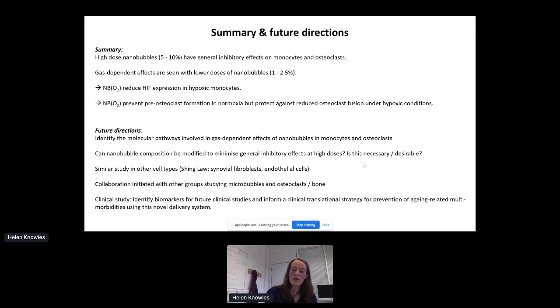We also want to ask whether the nanobubble composition can be modified to minimize the general inhibitory effects seen at high doses, although there are questions about whether this is necessary, because it's unlikely that this dose of nanobubble would be seen in vivo, or even desirable if the effect on cell death is only really evident with osteoclasts, which have a poor prognostic effect on rheumatoid arthritis. We're performing similar studies in other cell types, so Tom Law is a PhD student in the lab who's looking at synovial fibroblasts and endothelial cells.